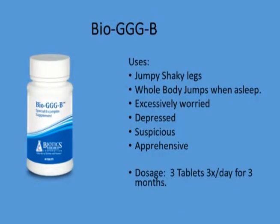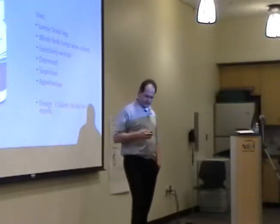Jumpy, shaky legs, whole body jumps when asleep. That's a riboflavin deficiency. It's as simple as that. You don't need a muscle relaxant. We don't need all these different products or drugs, but basically this is a riboflavin deficiency.